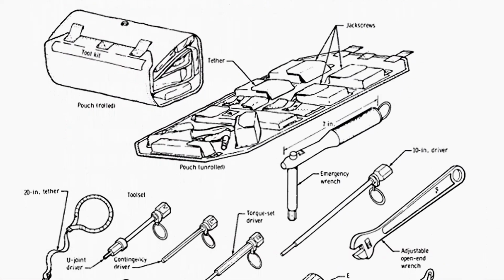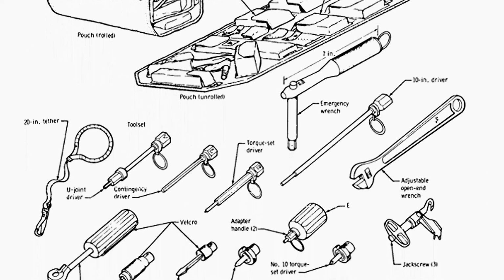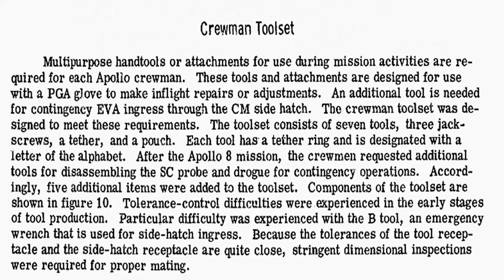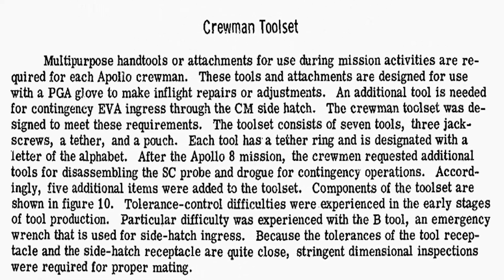I mean, they can update it and say that they had a whole bunch of screwdrivers and wrenches and clamps, you name it. But they didn't have them. The original PDF files, and I have read those carefully, do not have that equipment.